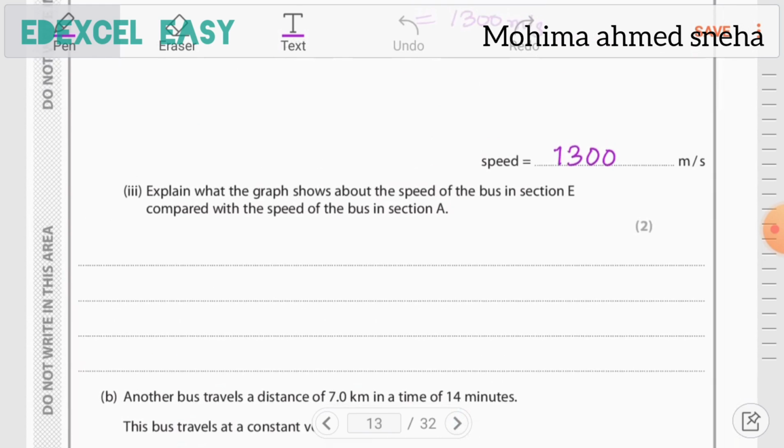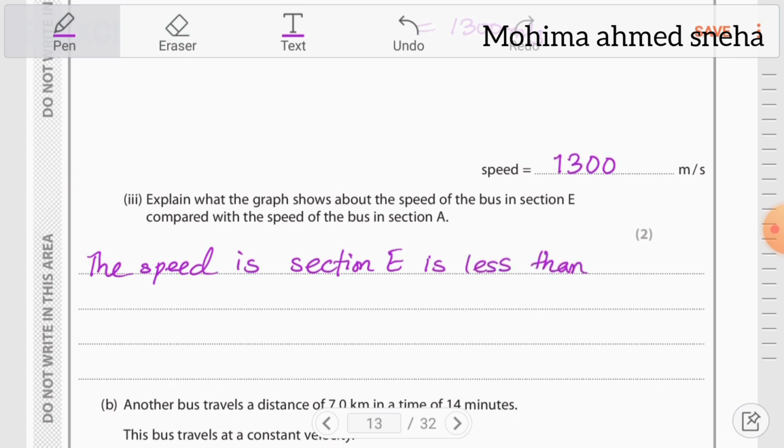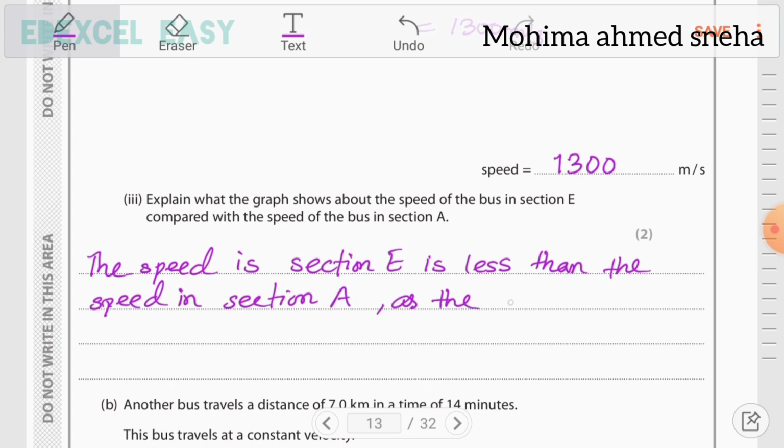So let's write the answer over here. The answer would be: the speed in section E is less than the speed in section A, as the graph is less steep.